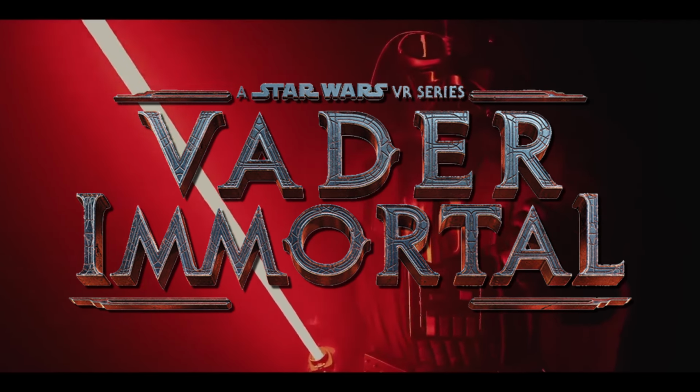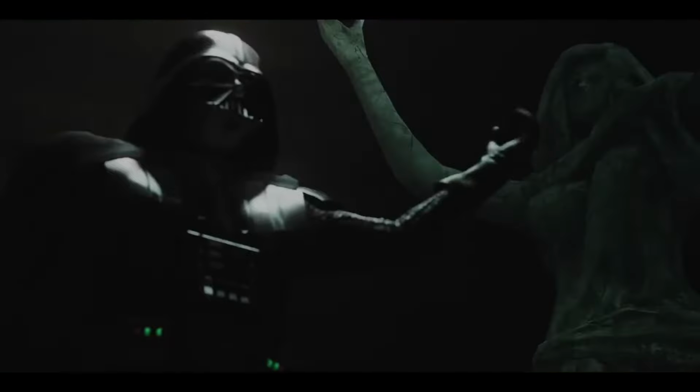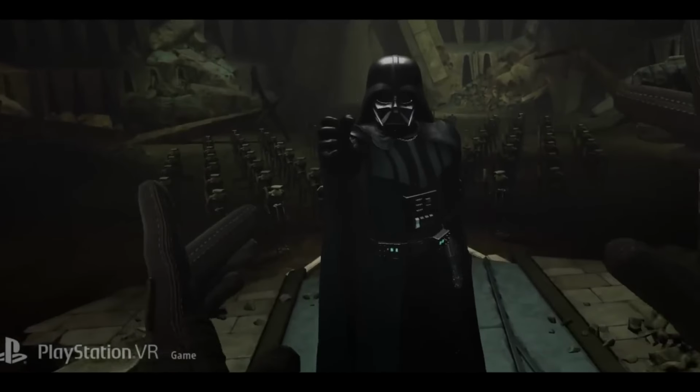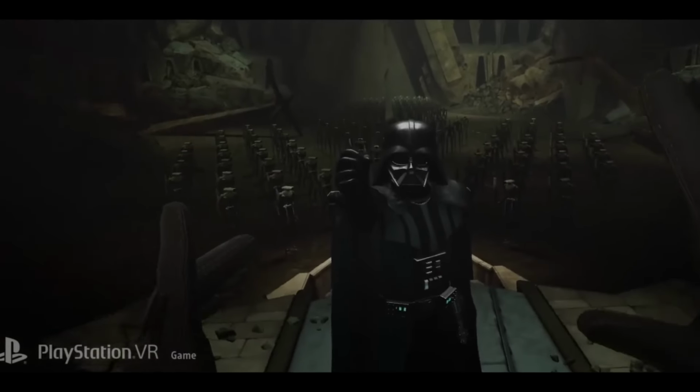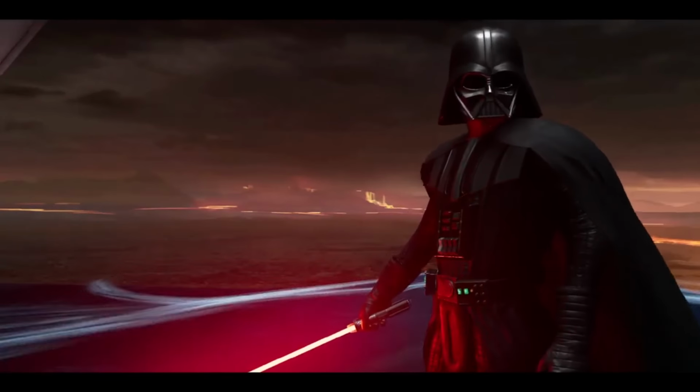Vader Immortal, an award-winning, if forgettable attempt for Star Wars to cash in on the VR video game craze. Remember when they thought VR was going to replace not just traditional video games, but computers in general? Those were the days. But anyway, you know what isn't forgettable?